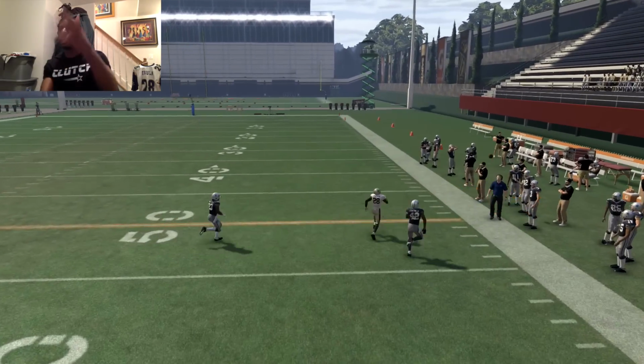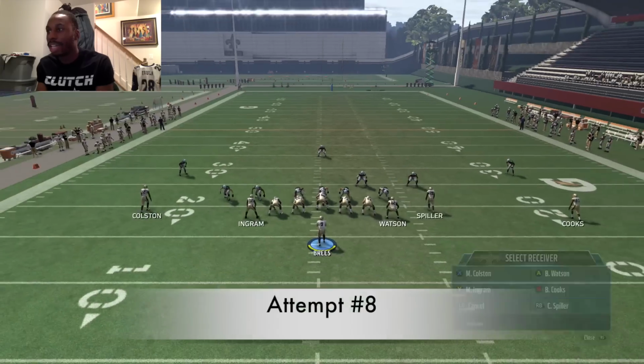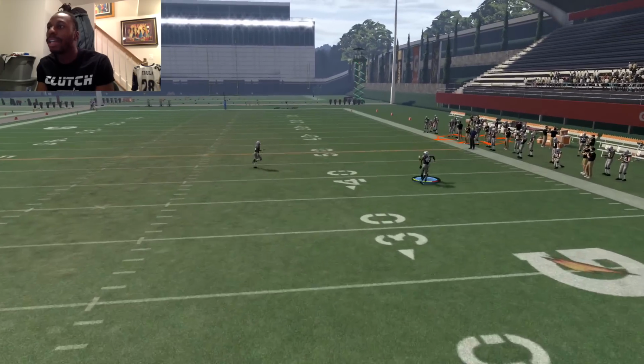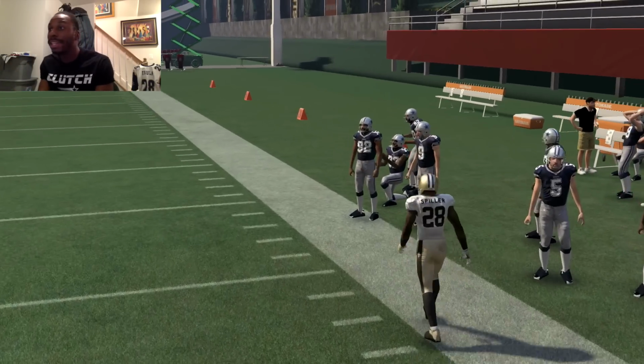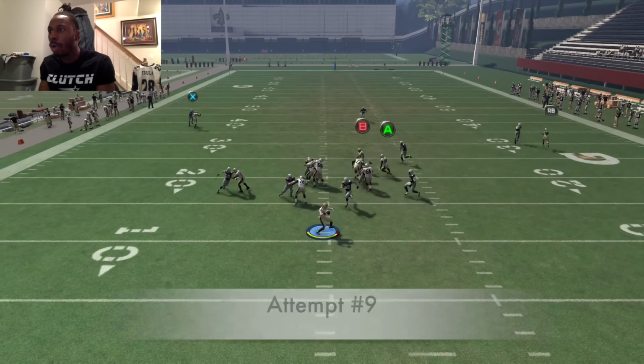He's like getting touched by B. Let's put B on the drag instead. He's like messing up the route. It has to be perfect. Here we go. Oh my gosh, Brees! Why is the accuracy in this game so bad? It doesn't make any sense. Come on, there you go.